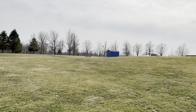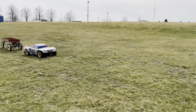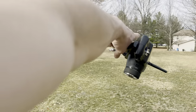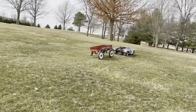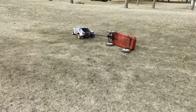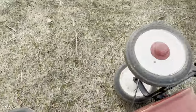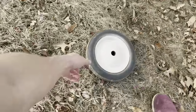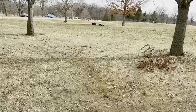One, two, three, go. Luckily, I wasn't in it at that point. Looks like the cotter pin just bent. That's kind of funny, though.